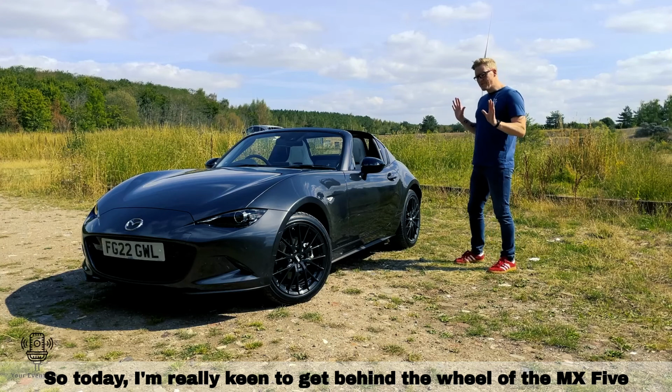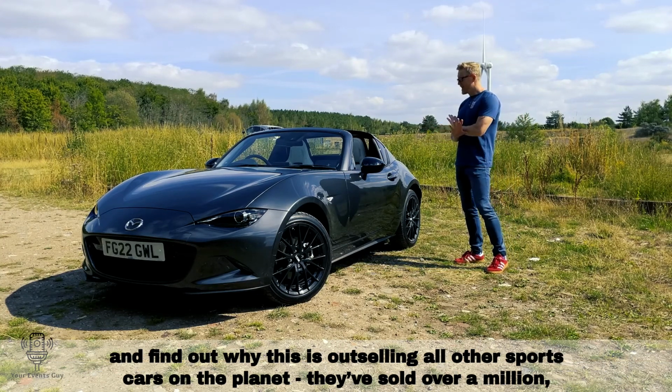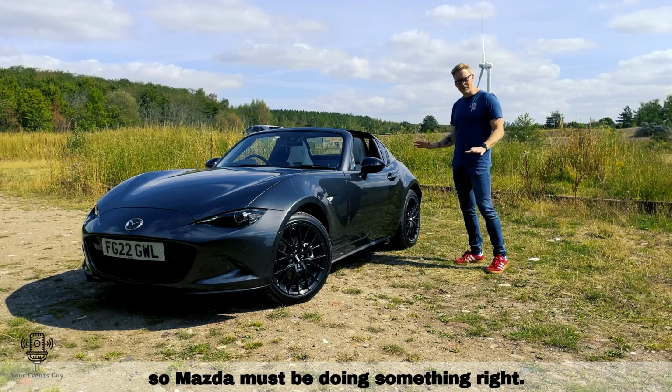So today I'm really keen to get behind the wheel of the MX5 and find out why this is outselling all of the sports cars on the planet. They sold over 1 million, so Mazda must be doing something right.